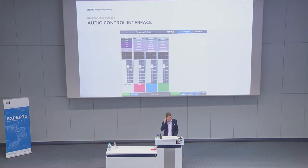So this is one of the main bits of work we did as part of this, developing an audio control interface. This is essentially a mixing desk, but it doesn't actually do any mixing. What it does is act as a remote control to the listener's device, so that you're controlling the mixer on their device. It generates a stream of metadata describing how you combine a number of audio sources for different experiences. It integrates with the IP Studio through NMOS.